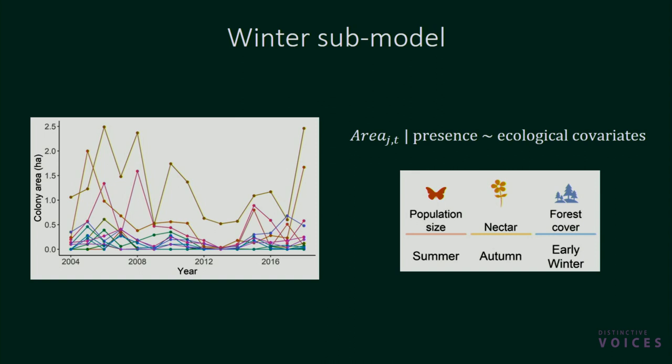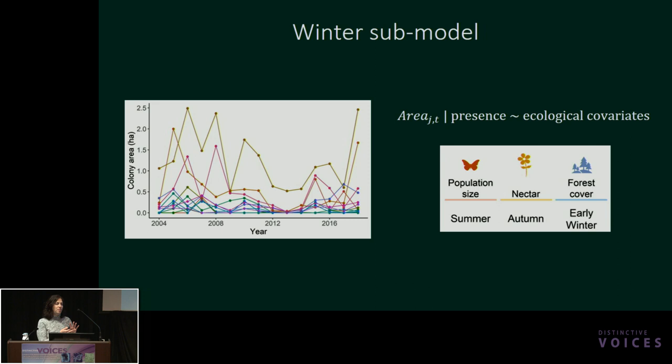Those were, one, the size of the summer population: how big was that summer population at the very end of the summer, that peak summer population size? Two, the amount of nectar availability during the migration southward. And three, what the forest cover looks like during the early winter, meaning how much core forest area there is around these specific colony sites.